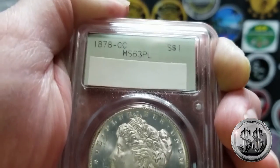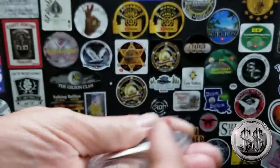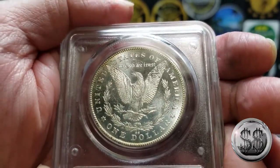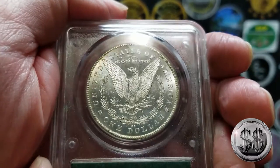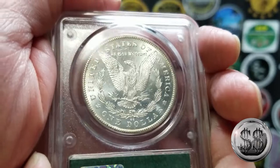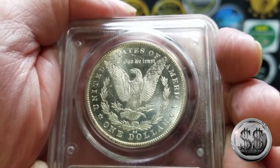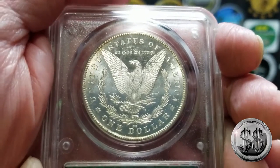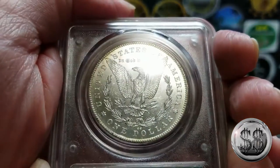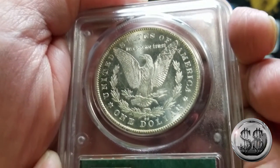And of course, as many know, to get that PL, both sides need to be proof-like. And the reverse is definitely proof-like. Just gorgeous. I mean, I didn't have a proof-like yet. I needed one. We both said that eventually we're going to get a Morgan that is proof-like. And why not be the Carson City the first year for, well, any mint.